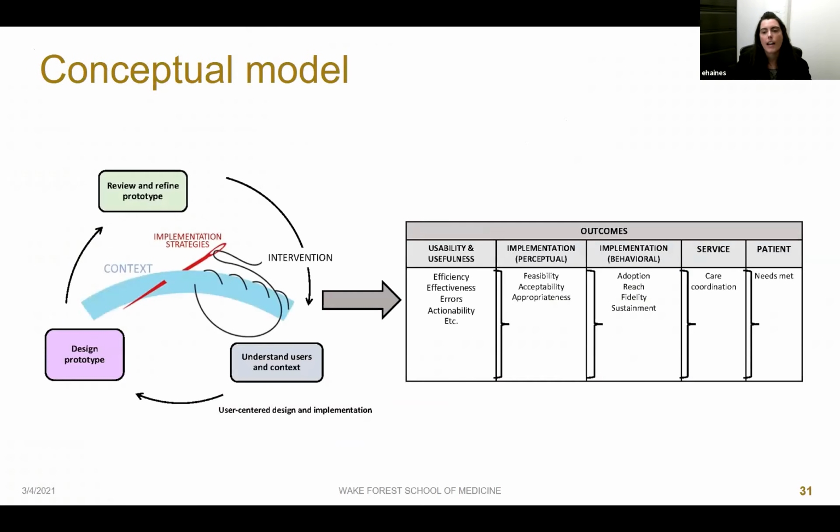So we integrated that three-step user-centered design framework into Proctor's conceptual model for implementation research, which I described at the beginning of the presentation. So per this model, leveraging user-centered design to design NASB for implementation in context should promote its usability and usefulness, and subsequently its achievement of target implementation, service, and patient outcomes.